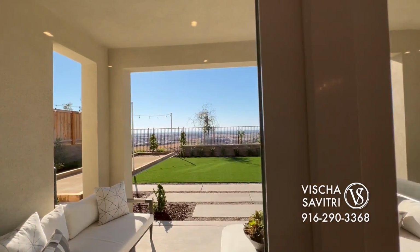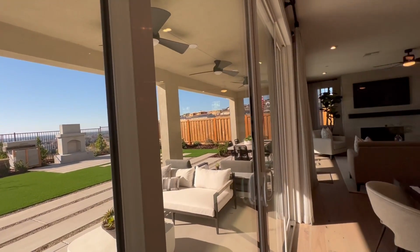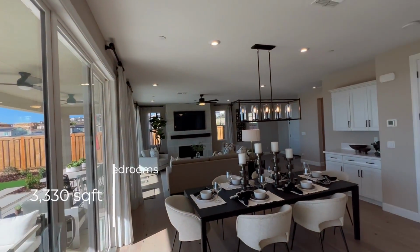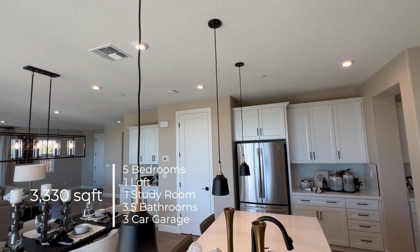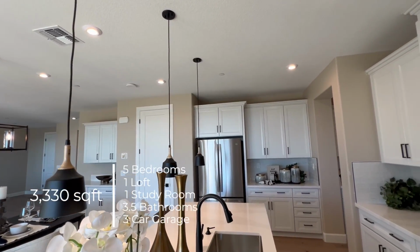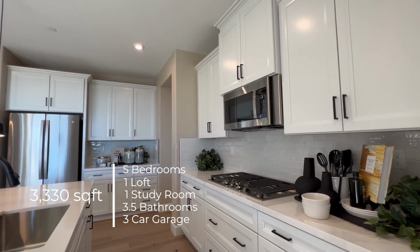Today I'm going to show you the Palmer plan. This is a two-story home with 3,330 square feet. It has 5 bedrooms, a loft upstairs, a study room downstairs, 3.5 baths, and a 3-car garage.